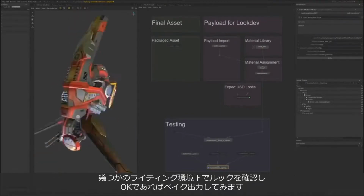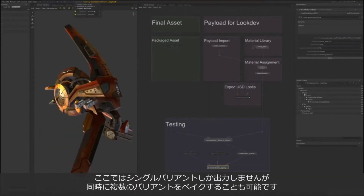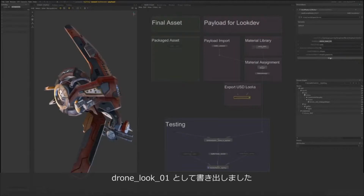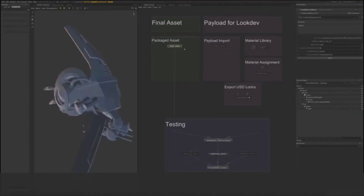And after we've checked the look works with different lighting scenarios using our graph state variable tools, we then continue to bake it out. In this example, we're writing out just one variant, but the export process enables you to easily bake multiple variants at the same time. Here it is written out as drone look 01, and once we've written it out, we switch over to viewing the packaged asset. Right now it has an empty look.